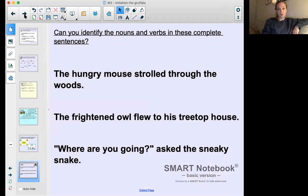And this is really similar to what you were practicing yesterday. So I'm going to read the sentence to you, but then I want you to pause the screen. And if you can write these sentences down, and then you're going to circle your nouns and circle your verbs in the sentence.